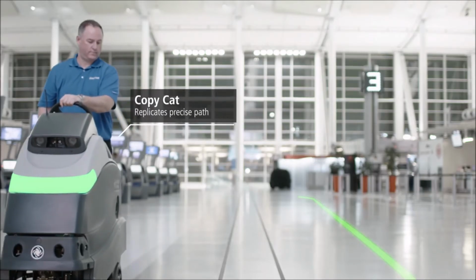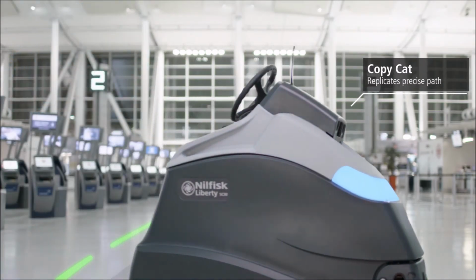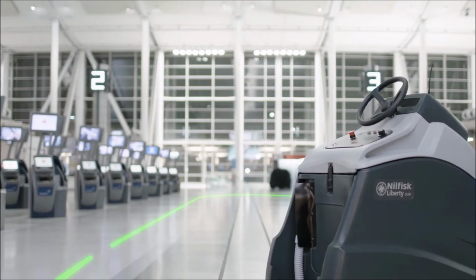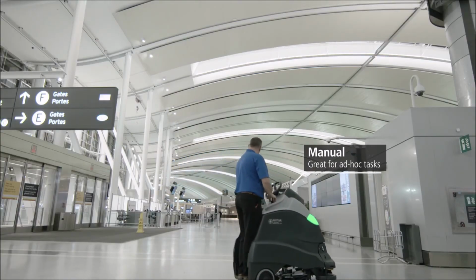Copycat records one full manual pass through an environment, and the SC50 replicates it perfectly. And manual, for those unexpected accidents or everyday tasks.